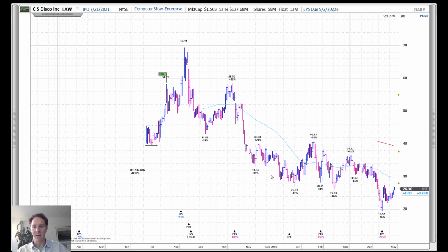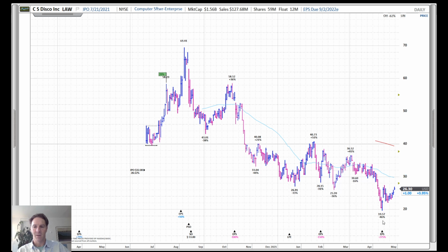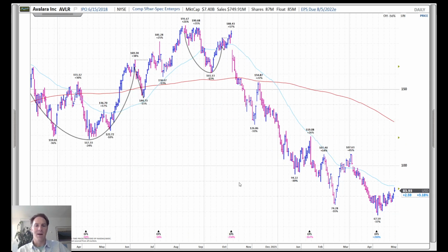And again, kind of like GitLab, this stock is clearly in a downtrend. But lately, it has firmed up a little bit. Since earnings, they had a decent earnings reaction and kind of enjoyed a little pop, a pullback, but has been making progress to the upside over the last week and a half maybe. So that's Csdisco.